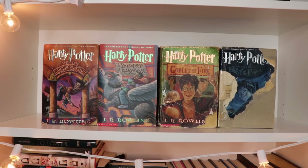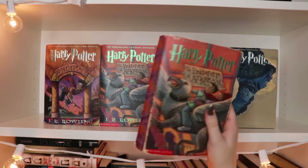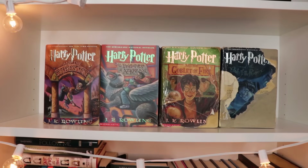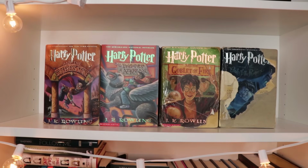So my absolute favorite find from going through the crawl space was my original editions of Harry Potter. These were the first ones that I ever had. I don't know why Chamber of Secrets is missing, and I do actually have a second copy of Prisoner of Azkaban. I'm pretty sure this was the first one I read, but it is water damaged, so it wouldn't stand up on its own. But yes, as you can tell, particularly with Goblet of Fire and Order of the Phoenix, which doesn't even have a cover anymore, this is a makeshift piece of cardboard to hold it together. They have been loved so well, and I'm extremely happy that I was able to find them.